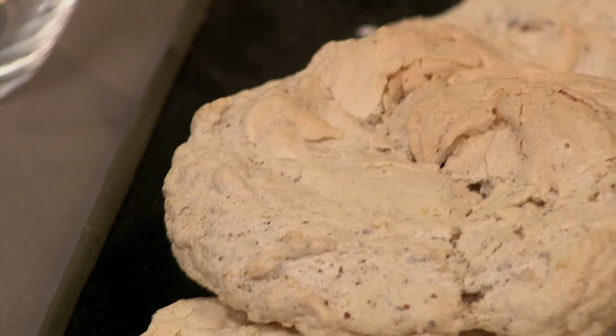Yes, I did get a little preview of a taste of it. I won't lie, it does taste super, super delicious. I can't wait to incorporate it into our dish.